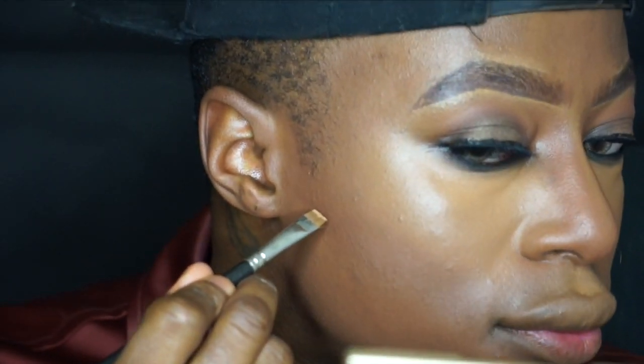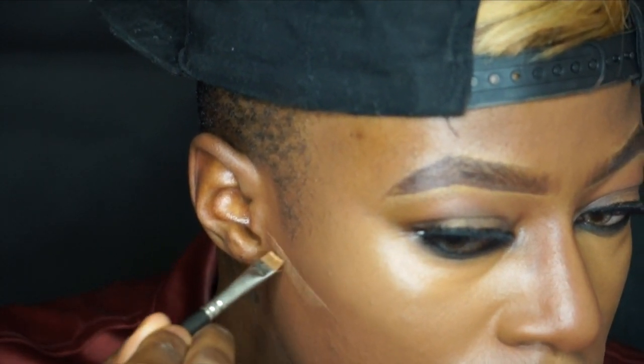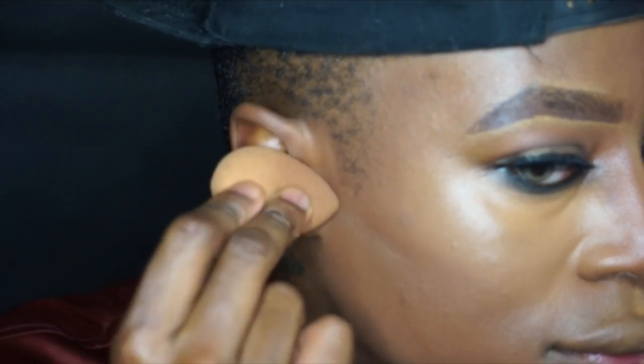Okay, I'm gonna go into this contour and make it a tiny bit sharper. I'm just gonna blend out this contour. I'm gonna highlight under my cheekbone. I'm gonna go over it with contour again.